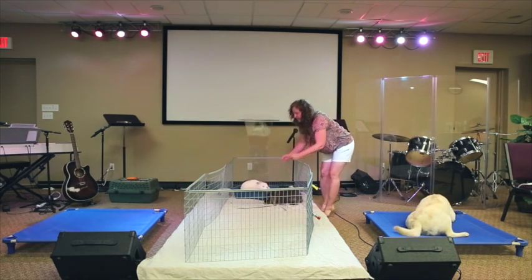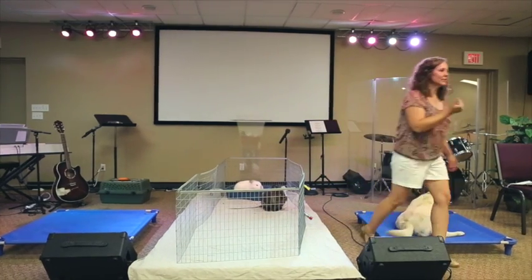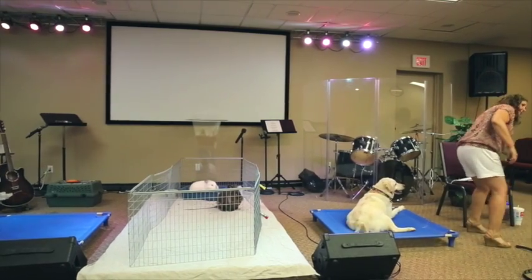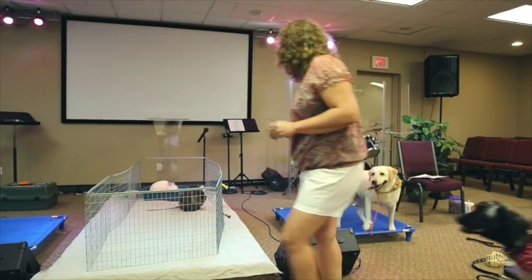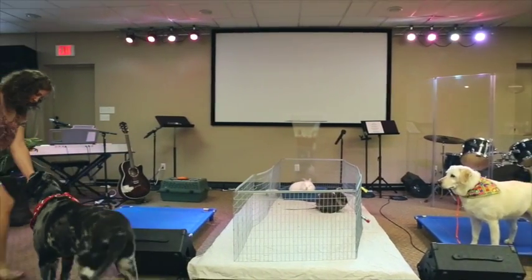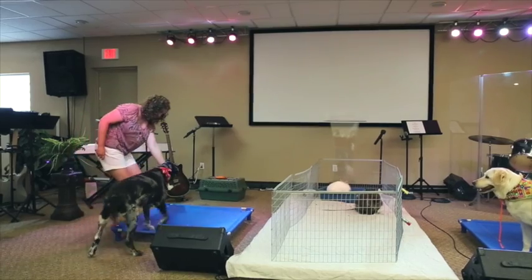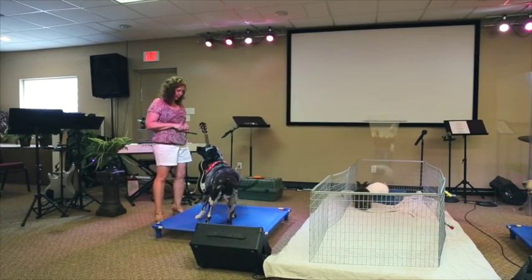Okay, so with the placement command, what are you sniffing, girl? Steele, come. Come on, baby boy, you can do it. Atta boy, good job. Place. So you're going to take your snack and lure it onto the place bed, and when their last paw is on, good boy, you can click, or you can just give verbal praise.